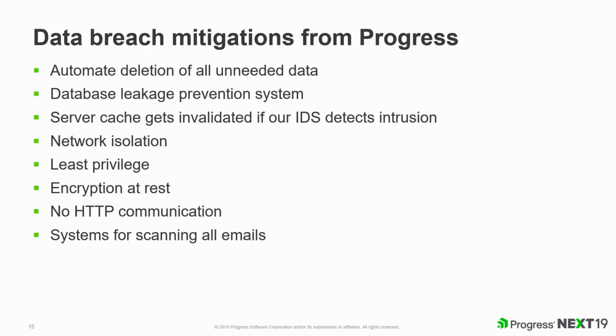Then the next thing we have is data leakage prevention. This is in order to prevent leakage from our systems. How this works is we actually use a combination of IDS and network rules, which raise alarms if they detect abnormal traffic in and out of our databases. This includes even our front-facing services. So if we discover something like that, we shut down our servers, and then we have to investigate further. It didn't get used so far, but we just have it just in case.